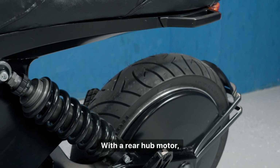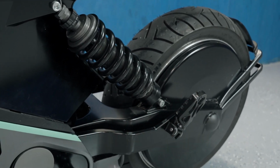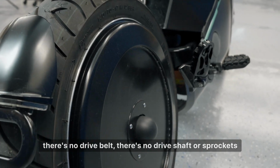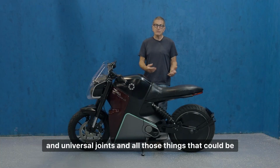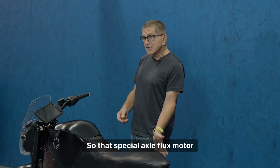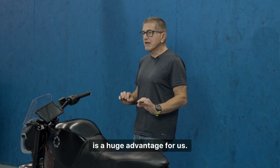With a rear hub motor, there are an enormous amount of advantages because there's no drive chain, no drive belt, no drive shaft or sprockets and universal joints and all those things that could be quality issues and also add weight. So that special axial flux motor is a huge advantage for us.